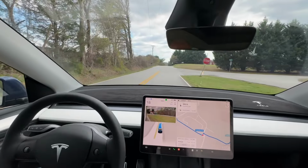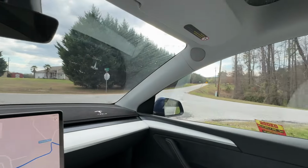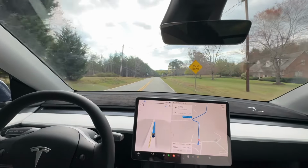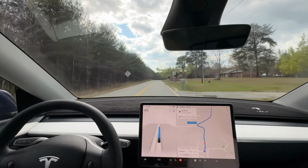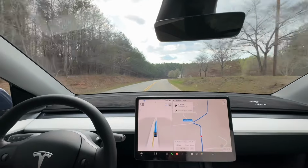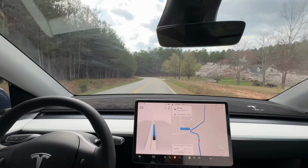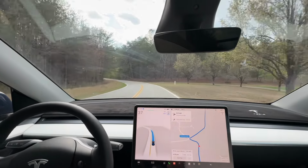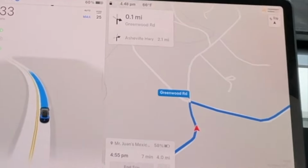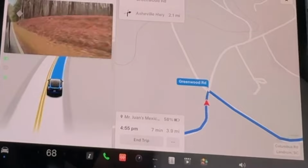Sharp turn, we've got to stop, and then we've got to go again. And look over here. Yeah, kind of weird, huh? And it determines the speed. Got another complex turn coming up here. The angle is more than 90 degrees.